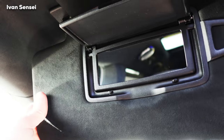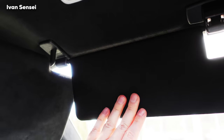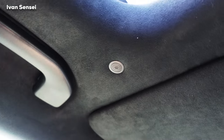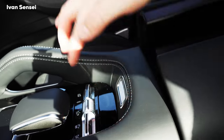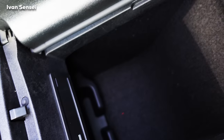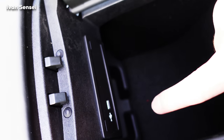Also you can see here the mirror with light. We have also two sun visors, so double. So this is actually a very good feature. I tried it in a different car. You can see microphones here, so you can call someone very easily and you will be heard. And in the middle you have a compartment for storage under the armrest with a USB-C port.